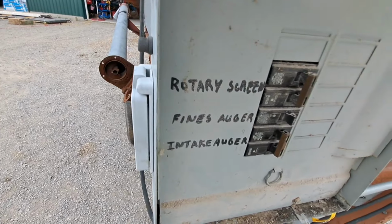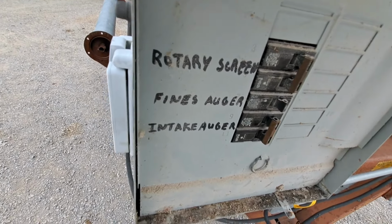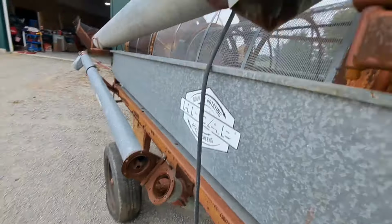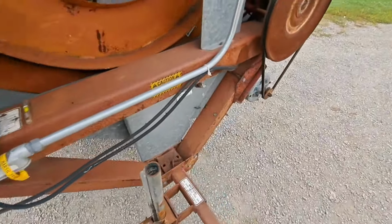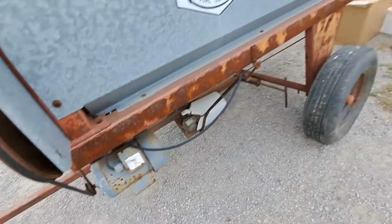For all your breakers, rotary screen, fines auger, and intake auger. It's got some nice big electric motors on it. I think it's got three of them. Yep, got three of them on it.